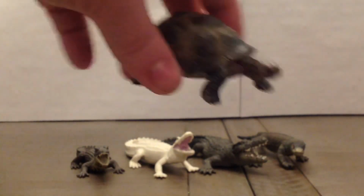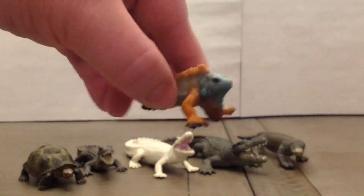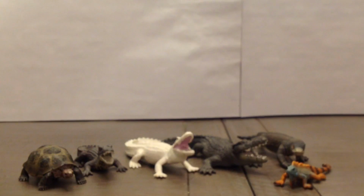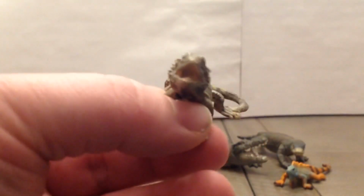Then we have the old version of the Schleich Tortoise. Then we have the Schleich Iguana, one of the newer figures. And last but not least, for reptiles, we have the Schleich Pagoa Lizard. I don't know if that's how you pronounce it, but I like to call it Screaming Lizard because it looks like it's screaming.